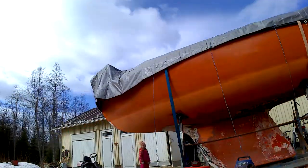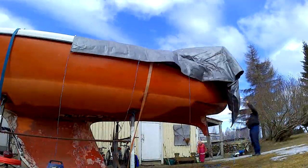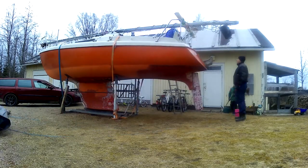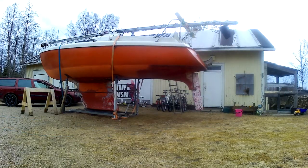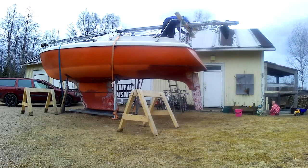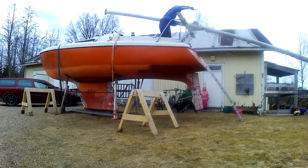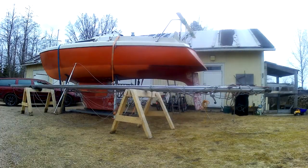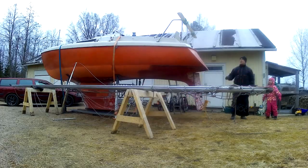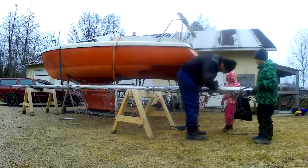It's time to take the cover off and let the sun shine on the deck. I also plan to paint the deck. I have planned to sort the lines so that I could do everything, or almost everything, from the cockpit. So I take the mast down to check it.